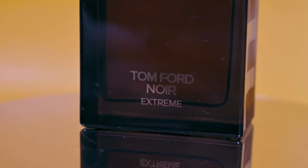Wouldn't be my go-to. But there are things to like about it for sure. It definitely does give a more mature vibe, and I feel sometimes a little bit more mature when I wear this, or if I'm around people who are older than me, it feels like I fill in that gap. And that one is called Noir Extreme by Tom Ford.